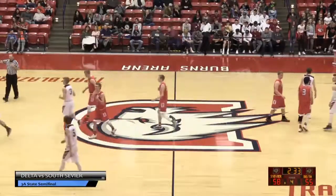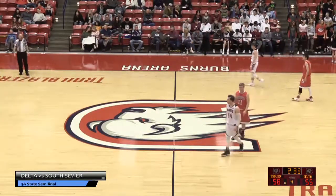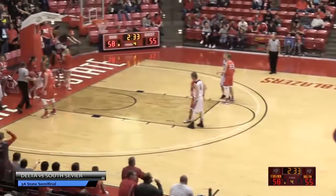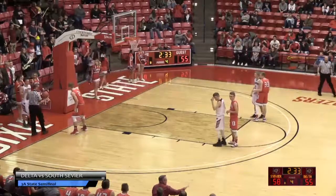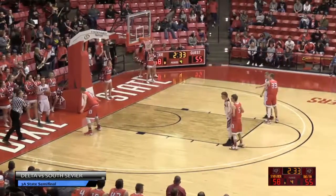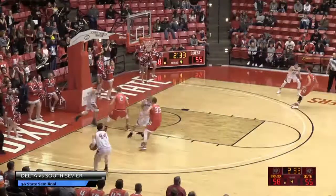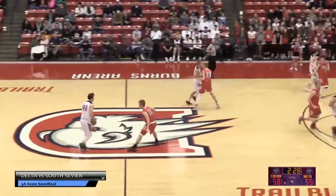And welcome back here to Burns Arena at Dixie State University as South Sevier with the basketball, leading Delta by three, 2:33 to go in this semifinal basketball game. We've had a great one in this one tonight. And if you're South Sevier, you don't have to get in too big of a hurry. You do have the lead, and you're going to shoot free throws. So possession of this basketball, don't turn it over. That's the name of the game right here. And if you're Delta, limit it to one and done. You've given up too many second chance opportunities in this game.